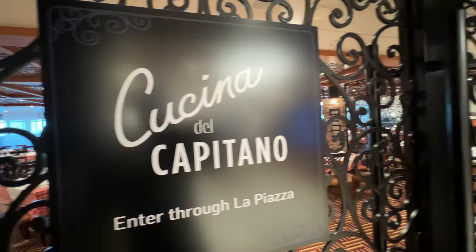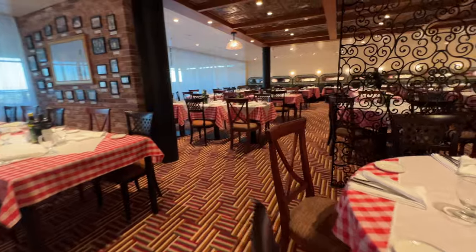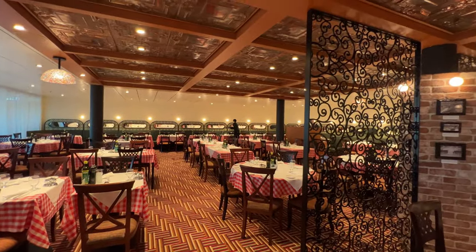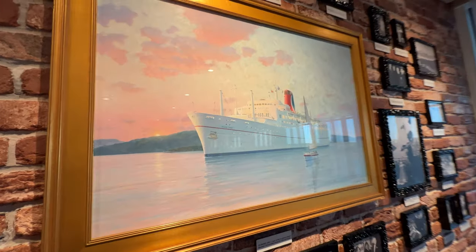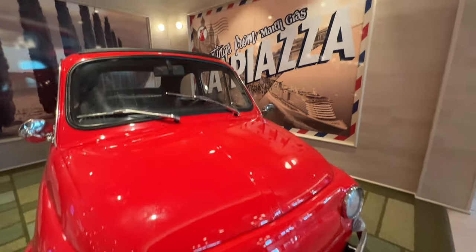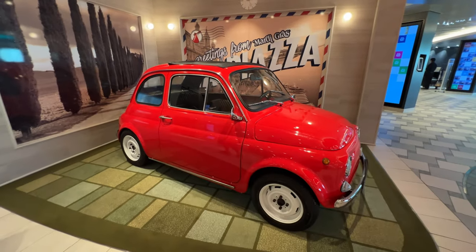All right, how about this one? That's right, the Cucina Italian restaurant. And in our opinion, this is one of the best Italian restaurants on the ocean also. And believe it or not, we were just on a competitive cruise line, the Norwegian cruise line, and we really enjoyed it. But they had an upscale Italian where you had to pay more, and honestly, it didn't even come close to this restaurant, and this restaurant again is free of charge.